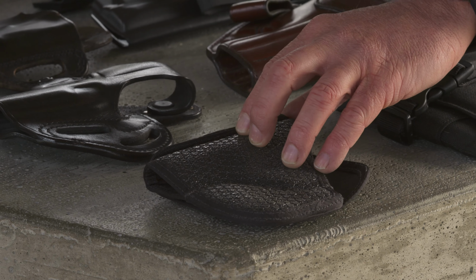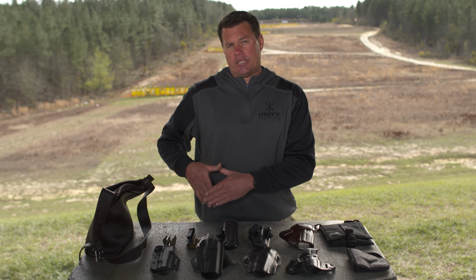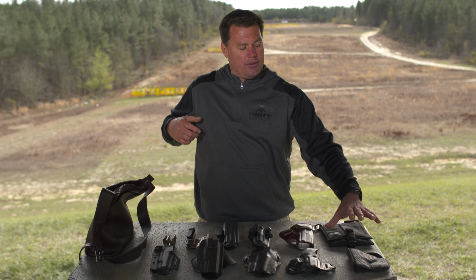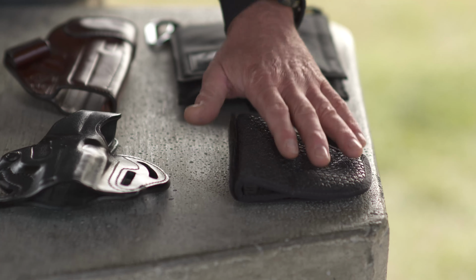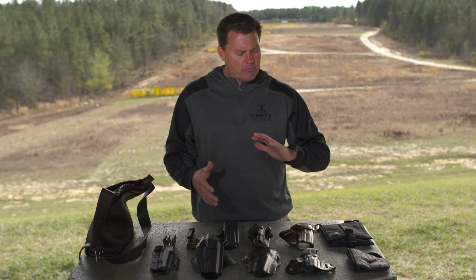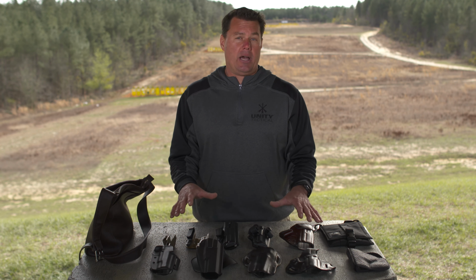It's got a gripper material on it. That gripper material makes the holster stay in your pocket, and when you remove and draw the pistol from it, the gripper material grabs a hold of the pocket and the holster stays in the pocket and the weapon system comes out. Again, a nice, easy way to carry and a safe way to carry, and another option that's available to you. Now, when we talk about off-body carry solutions, these are all on-body carry solutions.